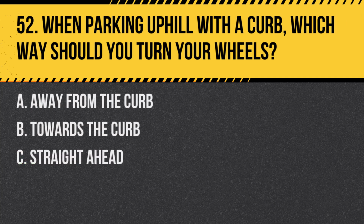Question 52. When parking uphill with a curb, which way should you turn your wheels? A. Away from the curb. B. Towards the curb. C. Straight ahead. Answer. A. Away from the curb. This prevents the car from rolling into traffic if the brakes fail.